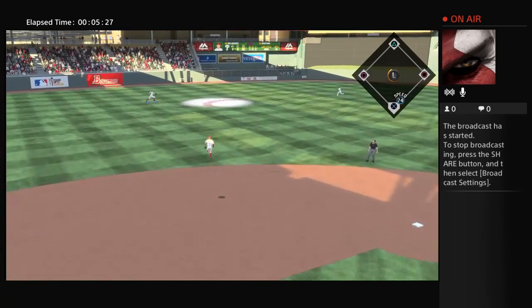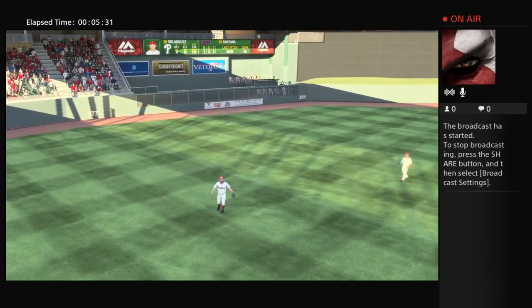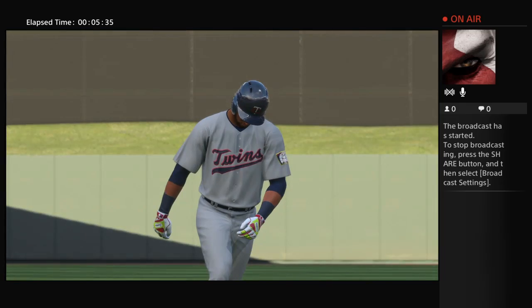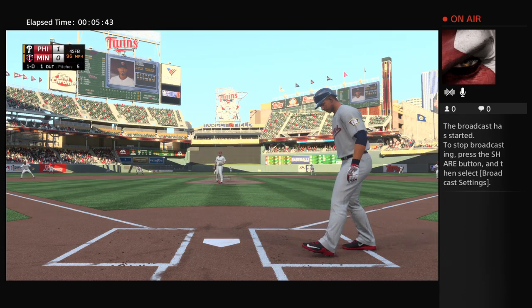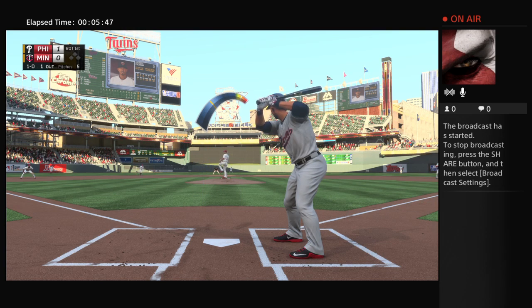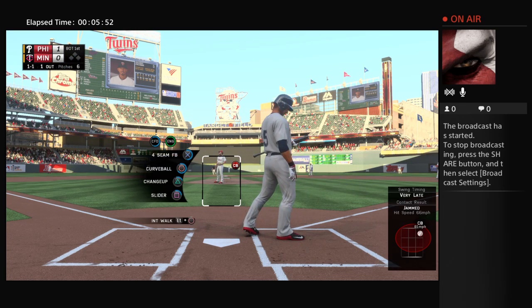Lifted the other way to left center. Able to make the play is Gattis, and that's the first out. Batting second, Eduardo Escobar will dig in now as we show you what he did in May versus what he's done so far at the plate in June. A fastball here as he'll take a look at ball 1, 1-0. That evens it up 1-1.